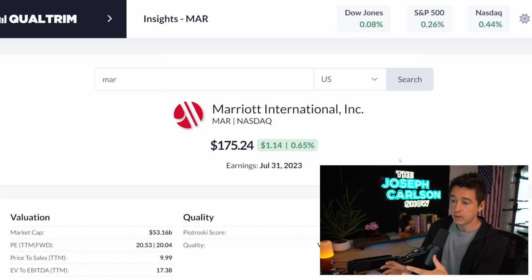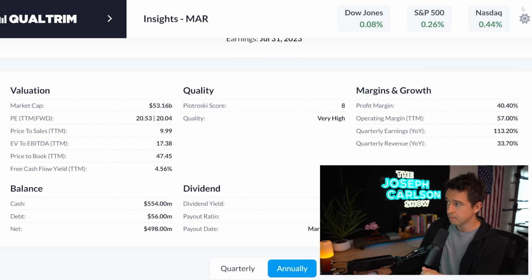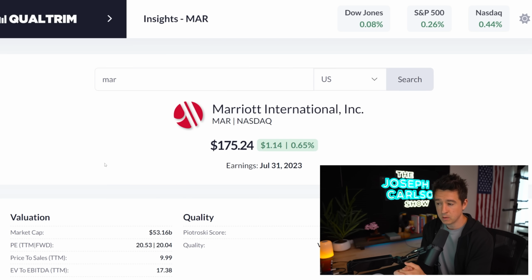If I was to pick between buying Airbnb and Marriott right now, I've looked at both of these companies and I would pick Marriott. It trades at a much more reasonable valuation, a much higher free cash flow yield, and it has a very, very similar business model. The only difference is Marriott works with big hotel buildings, Airbnb works with people's homes, but they're both very capital-light companies that don't own any real estate themselves.